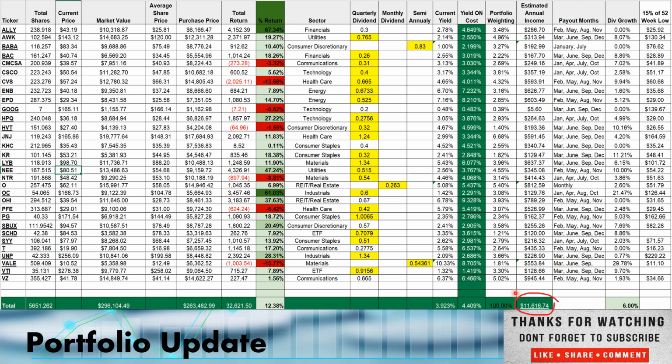Did go back a little bit. Last week we were in the 11,700 range. We are back to $11,616.74. So we did go backwards a little bit. Sometimes you got to take a step back to take a step forward.